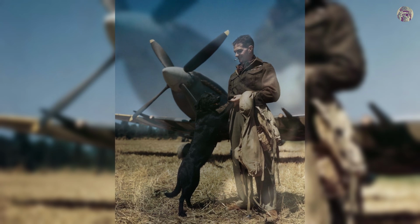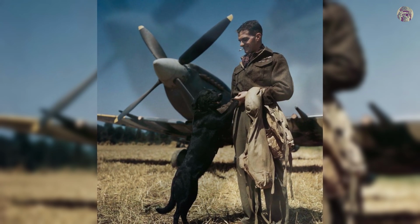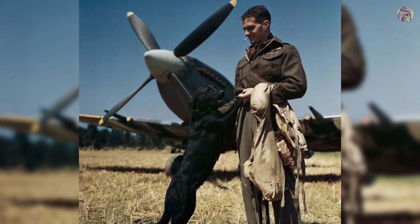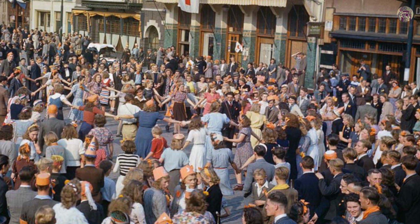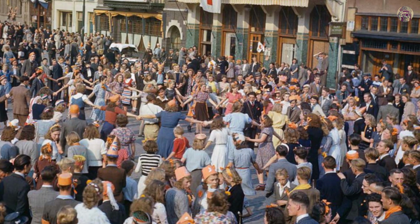The RAF's top-scoring fighter pilot, Wing Commander James "Johnny" Johnson, with his Spitfire and pet Labrador Sally in Normandy. Dutch civilians dance in the streets after the liberation of Eindhoven by Allied forces.